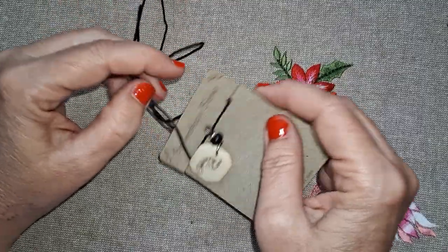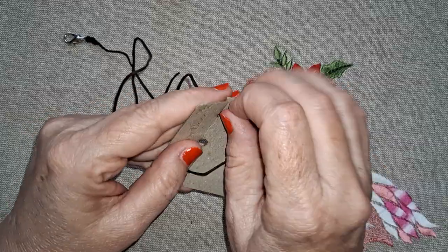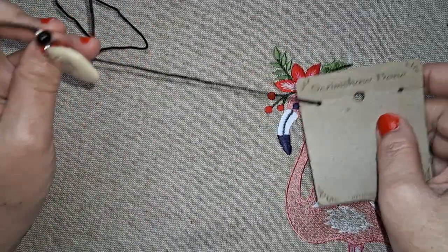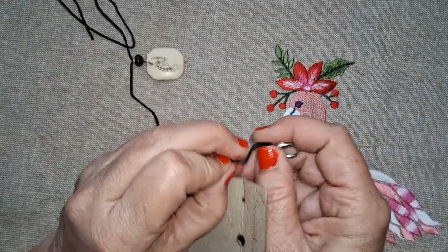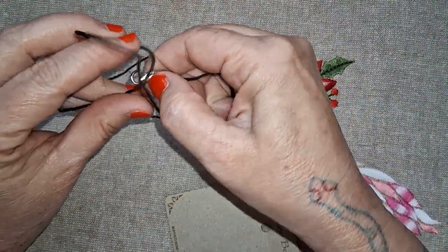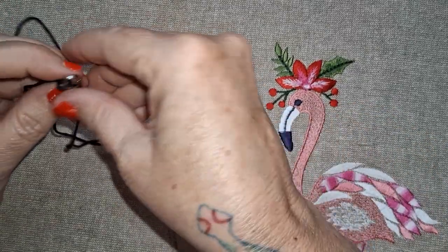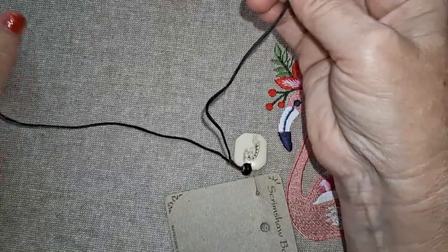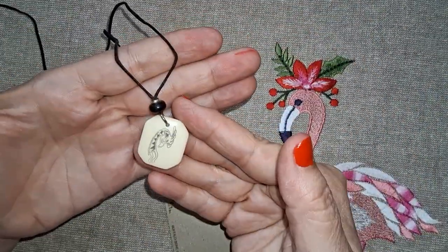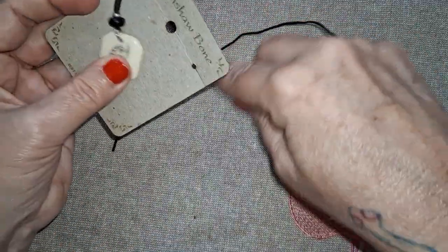And what it is, you adjust it. This is leather, like a waxed leather type cord. What you would do is put it on and then adjust it to where you would want it to be, I guess. And then I guess you would tie a loop to clasp it, because there's just this part of the lobster. That's it. There's nothing on this side. So that's what I'm assuming you do. But it's cute. I thought that was really neat, so I got that.